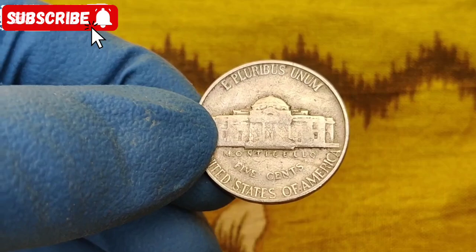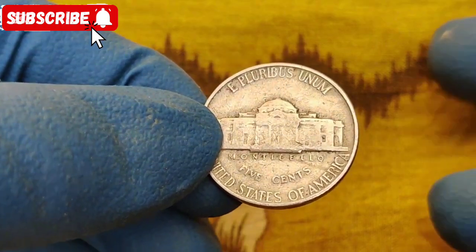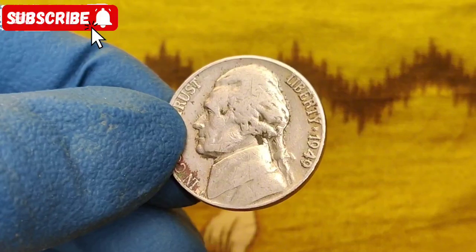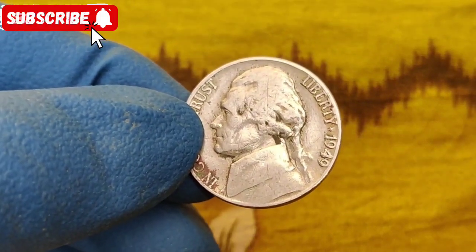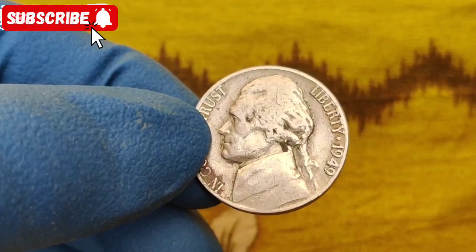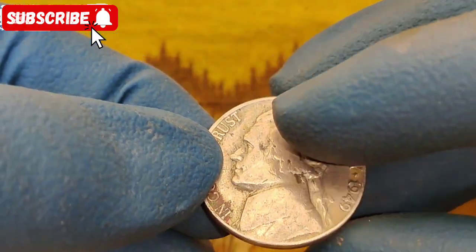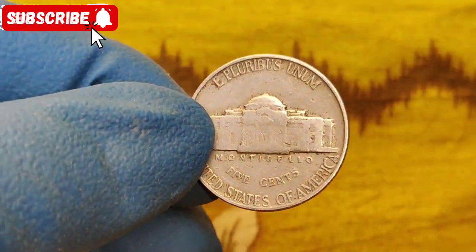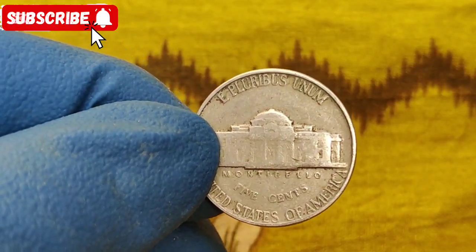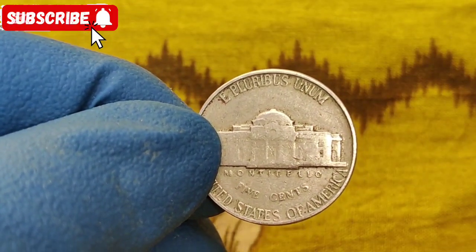Minted in Philadelphia, and that's why there's no mint mark. This particular strike has something about it, something that makes experts pause and lean in closer under the magnifier. It's subtle, almost ghostly, a presence that whispers, "I've seen decades." And yet, the surface tells no tale of neglect, only of survival.